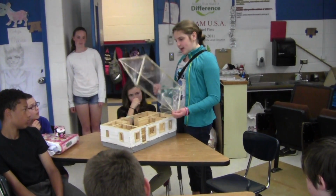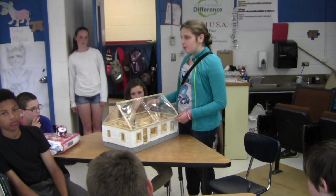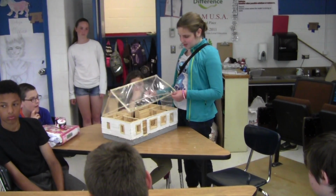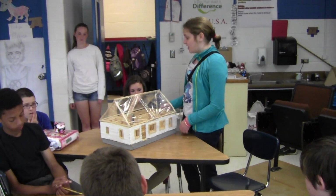And if this were to be an actual real house, this would be like a plexiglass. So you can see through the top of the roof at night to look at the stars and kind of be a different experience for a house. So that's our house.